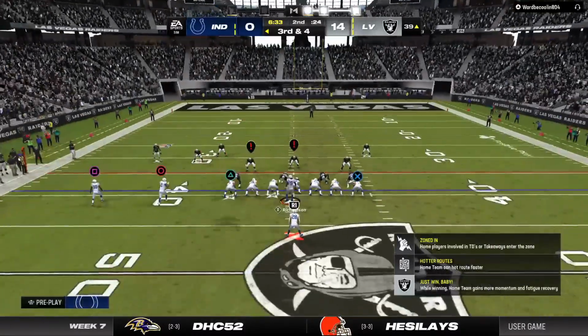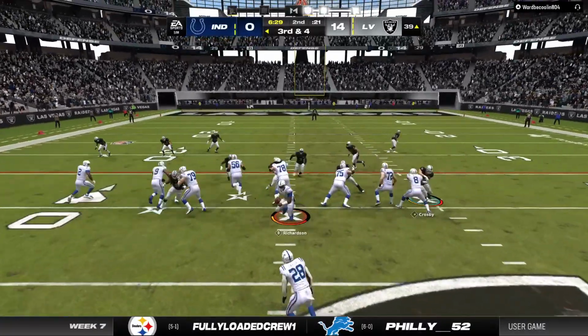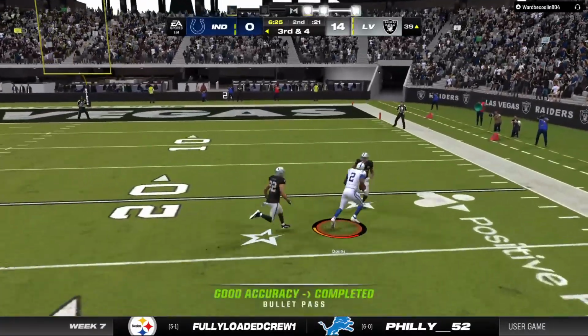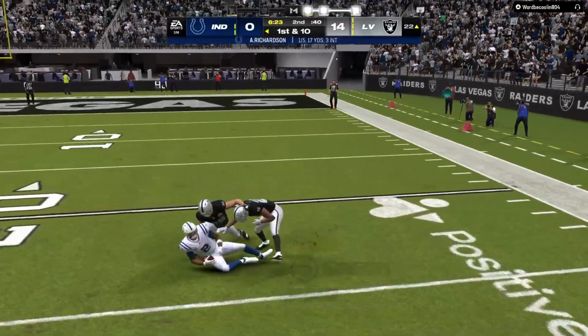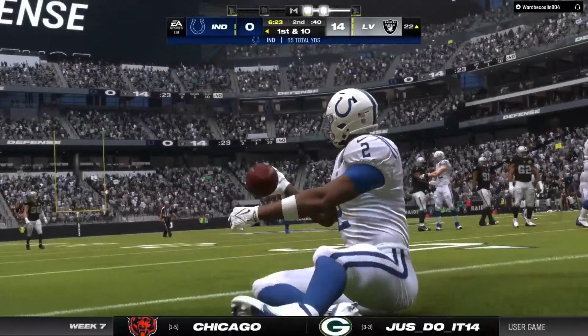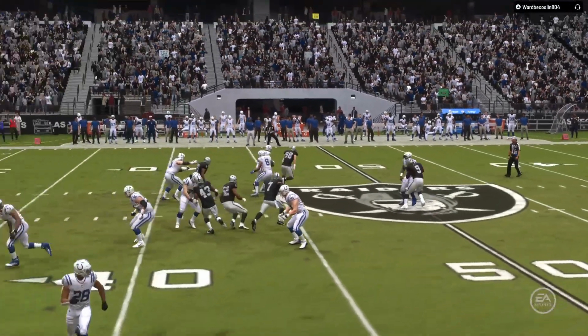In search of 4 yards here to pick up the first down. They go play action with Richardson. He's got his target. That's complete. And he's going to have another first down as the tackle comes at the Raiders' 22-yard line. They give him 17 yards that time as that'll move the chains.